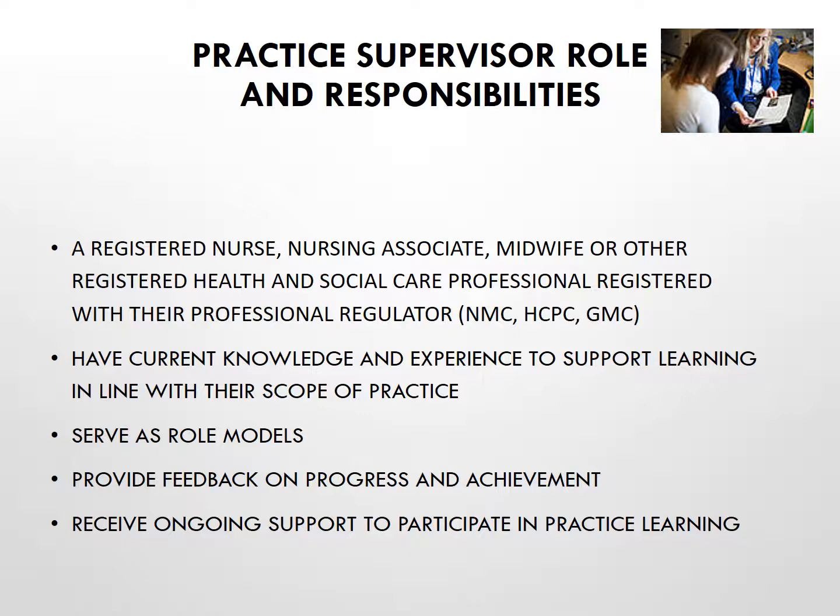Practice supervisor role and responsibilities. So practice supervisors are registrants, either nurses, a registered nursing associate, a registered midwife, or other health and social care professions registered with their professional regulator, the Health and Care Professions Council for physiotherapy and occupational therapy, for example, and the General Medical Council for doctors. They have current knowledge and expertise to support learning within their scope of practice, their clinical area. They serve as role models and provide feedback on progress and achievement to students, but also provide feedback to the practice assessor.